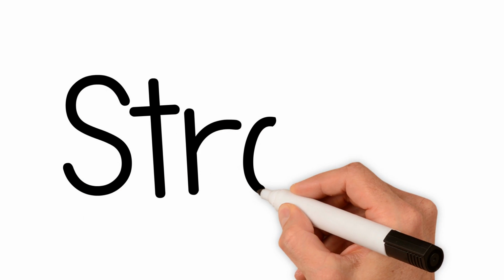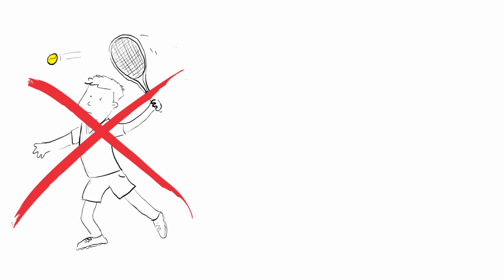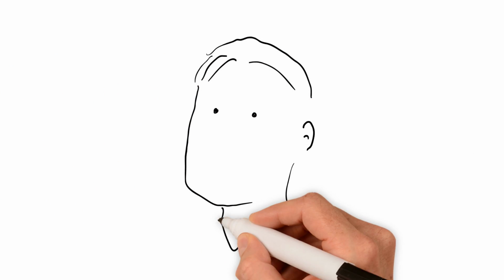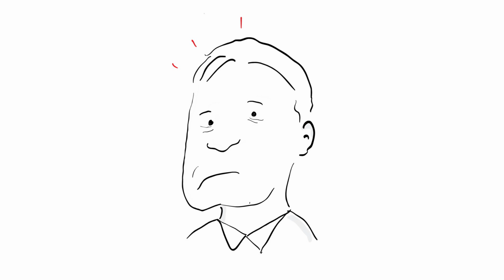Hello, in this health sketch we want to talk to you about stroke. It's a bit of an odd name, stroke. It certainly has nothing to do with tennis strokes, swimming strokes, or brush strokes. The word stroke comes from the idea of receiving a strike or blow, as that is how quickly strokes appear. All of a sudden, people are struck by this illness.